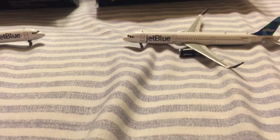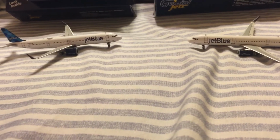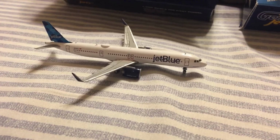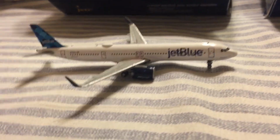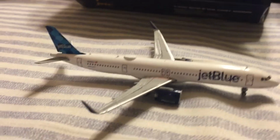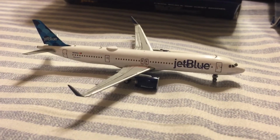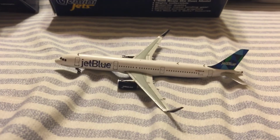Now we're going to go through the exterior differences of the A320 family to the A320neo family. Apparently, from what I've heard, the first A320neo aircraft first took flight around 2014, so these aircraft are definitely brand spanking new. This specific aircraft was delivered to JetBlue last year, so trust me when I say it's brand spanking new. I can't wait to fly this for real one day, as well as the regular A320 or A321.